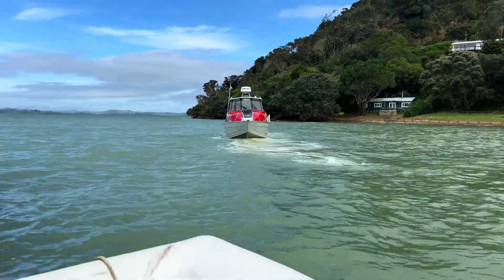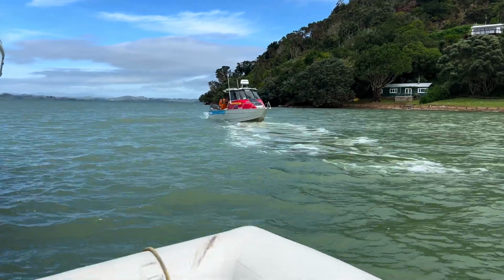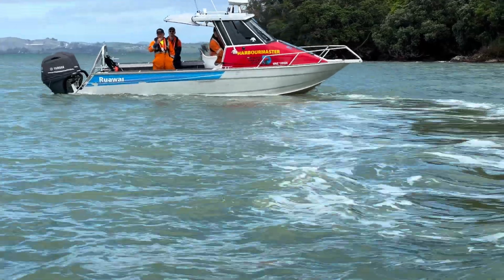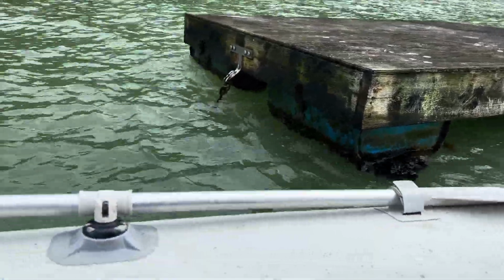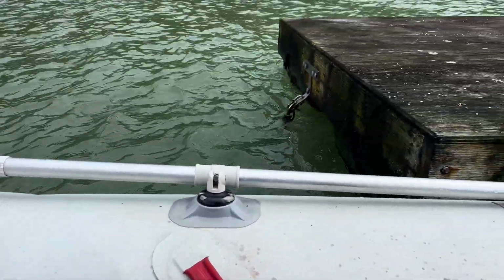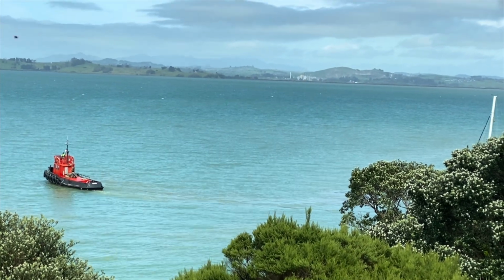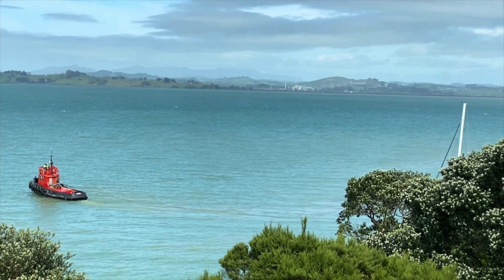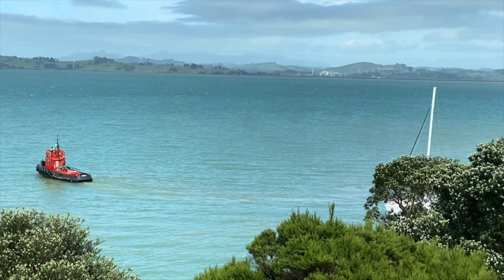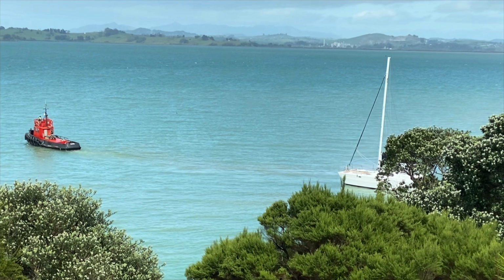Just thanked the Harbour Master for his assistance, and he was only too happy to be of help. Certainly he wouldn't have rolled her left for sure. Looks like I might be a fender. Pulled up the anchor. There she goes. Ooh, go girl.